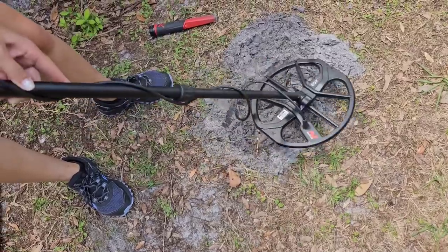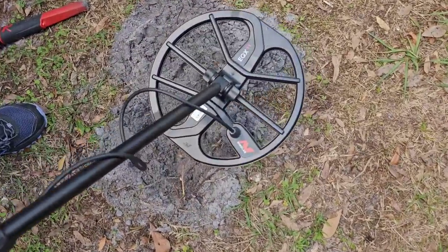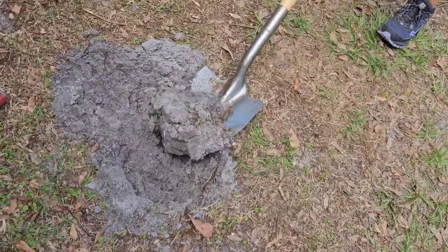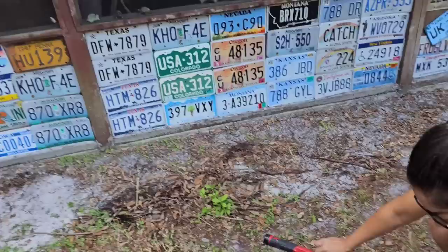See, I'm not getting anything. Anything? Really? Whoa! Right here. Yeah, I think you're getting something. I didn't dig deep enough. I think you're definitely getting something. Okay. That metal detector was like, woo, woo, woo. Okay, she's onto something. I don't know what it is, but it's near the front of the house.